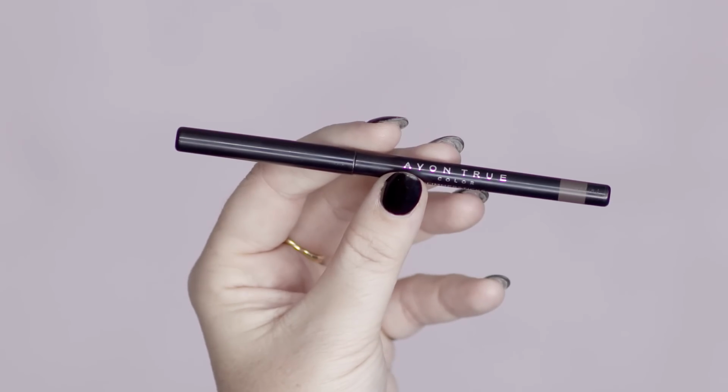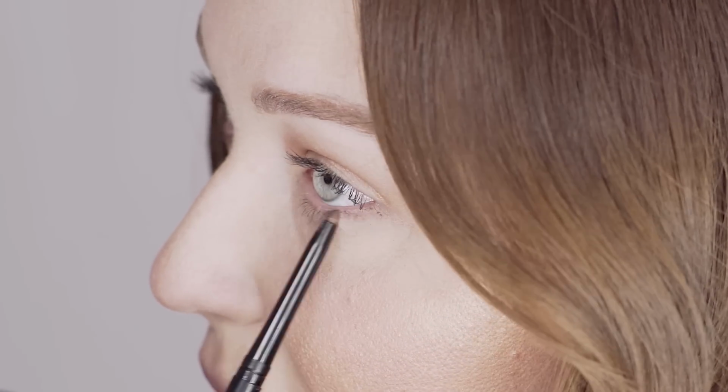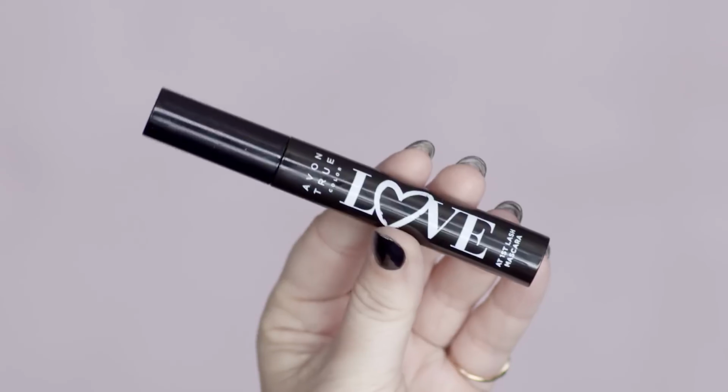Next, I'm gonna take the Avon Glimmersticks in Cosmic Brown and just kind of windshield wiper motion back and forth. I'm really gonna make my eyes pop by adding Love at First Lash Mascara. Deposit as much product as possible right at the root.